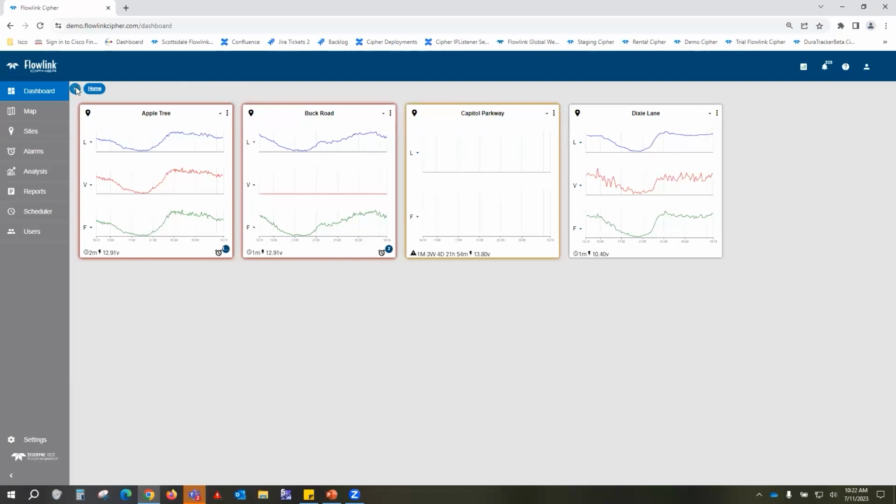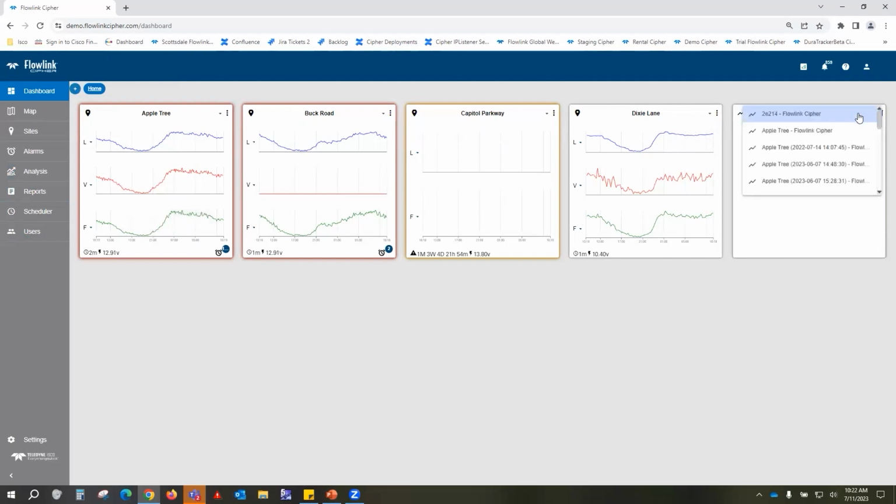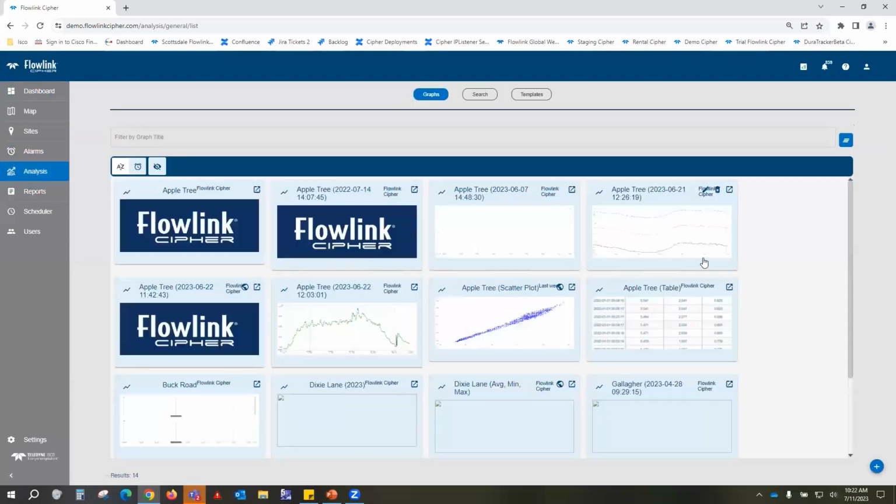But let's say I have a situation where I want some data that doesn't necessarily pertain to just the level, velocity, and flow rate. Well, that allows me to use the graph gadget. Now, the graph gadget is basically using any graphs that you have pre-made down in the analysis screen, which we're going to show later. But any graphs that we have created in the analysis screen are then going to be listed in my dropdown. So as an example, I can jump over to my analysis screen, and here's all the graphs that I have made.